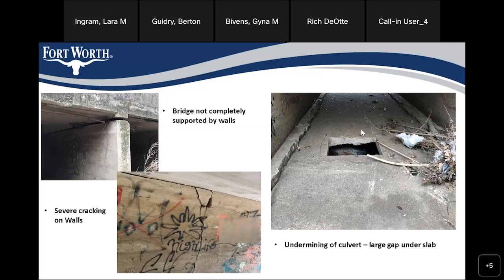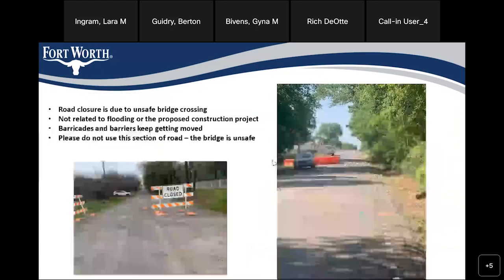On the inside of the culvert, there's severe undermining of the culvert. This is the bottom slab. And you can see there's a pretty large gap there underneath the culvert. So it's been undermined and it's unsafe.